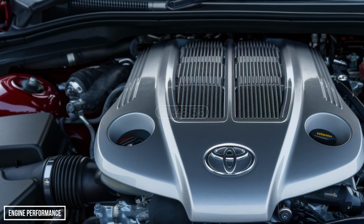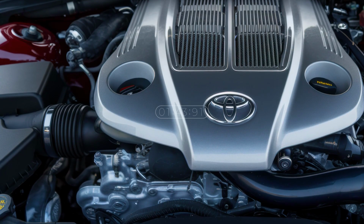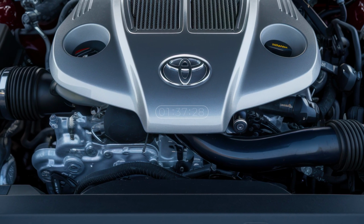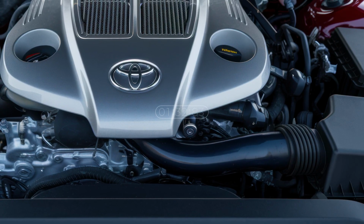While Toyota hasn't confirmed final specs, rumors suggest the 2026 Estima will likely be available with both hybrid and possibly fully electric powertrains. Expect a 2.5-liter hybrid setup borrowed from the Alphard or Crown, paired with an electric motor for E4 all-wheel drive.